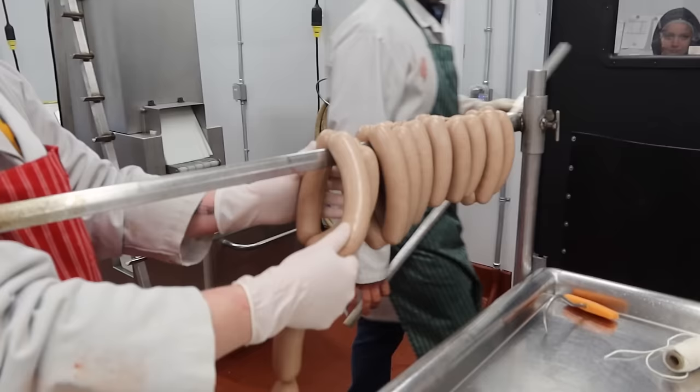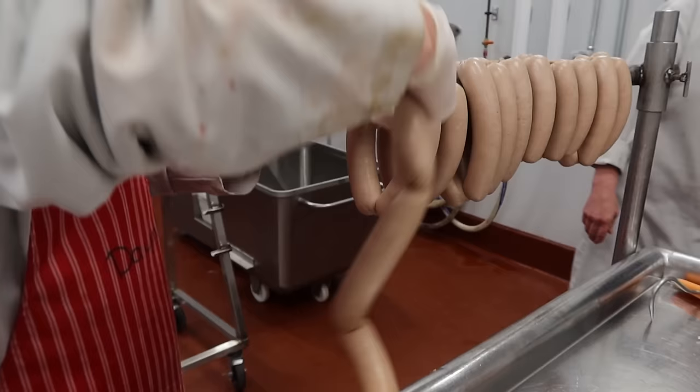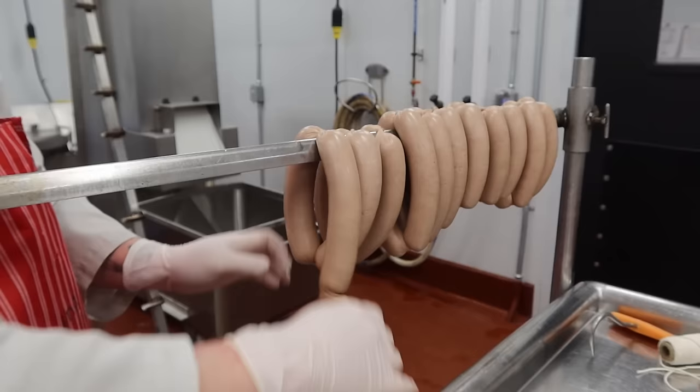I would assume so. Like, with the hot dogs, we just threw them in the cooler because we don't have space for them right now in the smoker. So I'm assuming that these will be hung and then put in the fridge. And then when the smoker is available, then they'll be smoked. That's what I would assume. I think you're right. Those look awesome.